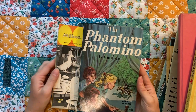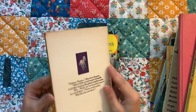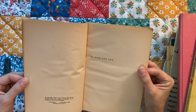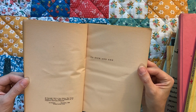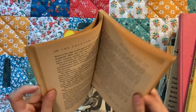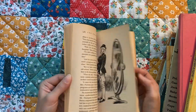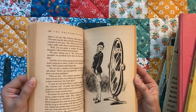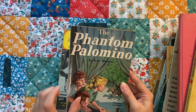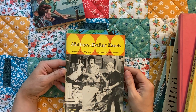And then there were these just older paperbacks. This is the Phantom Palomino. First printing, December 1969. And they're just kids' paperbacks. So I don't know. I might offer these on one of my shops and see if there's any interest in these vintage paperbacks. I also had The One and Only Million Dollar Duck, based on the Walt Disney movie.